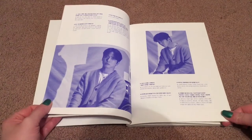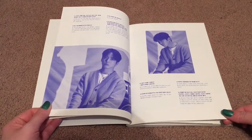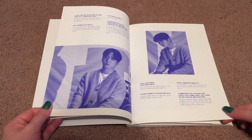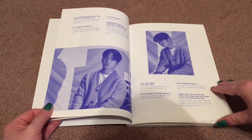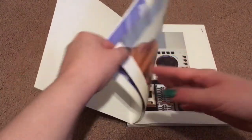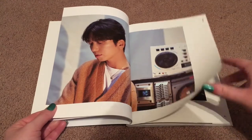And if I remember correctly, I think the standard version had more black and white photos, which I'm not a huge fan of. I like that this one kind of uses the same technique, but they're blue shaded rather than black and white, and I think that's pretty cool, personally. Got some color photos as well.